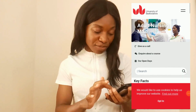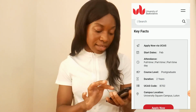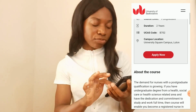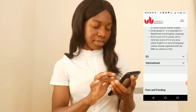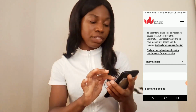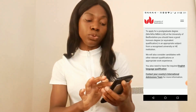One of them is the University of Bedfordshire, and in this University of Bedfordshire, we'll just have a look and see what they said about how to apply. Because they said the demand for nurses with a PG qualification is growing. So if you have an undergraduate degree from a health, social care, or health related area, you can go through that and see everything that you need to know. They have placement for nurses and everything. I think this particular school accepts 2.2.